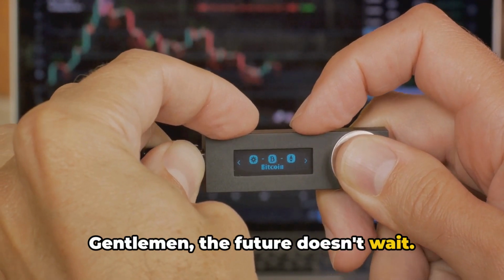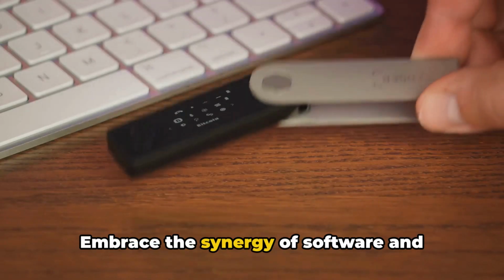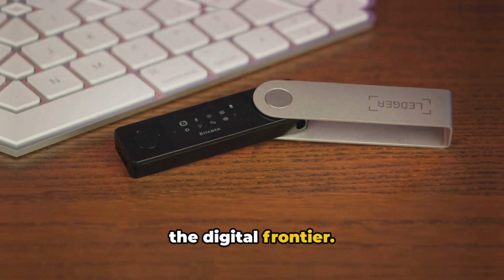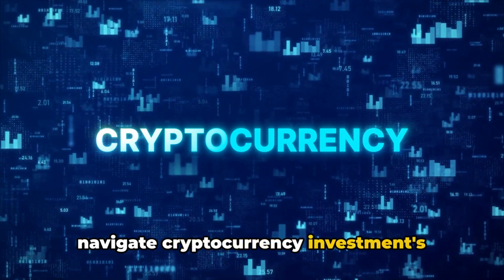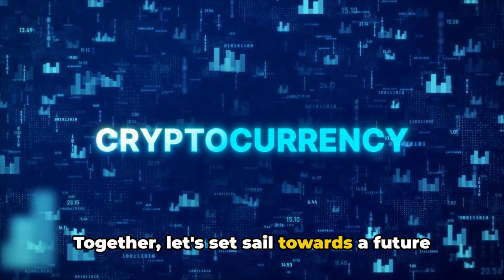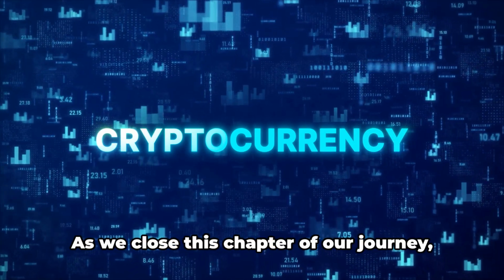Gentlemen, the future doesn't wait. It's time to elevate your game, secure your assets, secure your legacy, embrace the synergy of software and hardware wallets, and forge your path in the digital frontier. Let this guide be your compass as you navigate cryptocurrency investment's thrilling yet treacherous seas. Together, let's set sail towards a future where your digital wealth is not just secured, but flourishing.